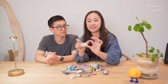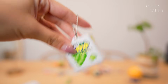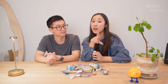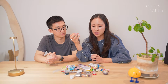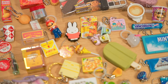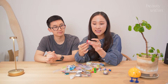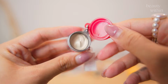Like, guys, who of you remember these little gums? But they make it so that it's realistic and lifelike, because they actually work with the actual brands to make the replicas. There's food, there's anime and characters, there's movies. Food, drinks, skincare. Yes. So for example, for brands, I found the Fino hair mask, guys.